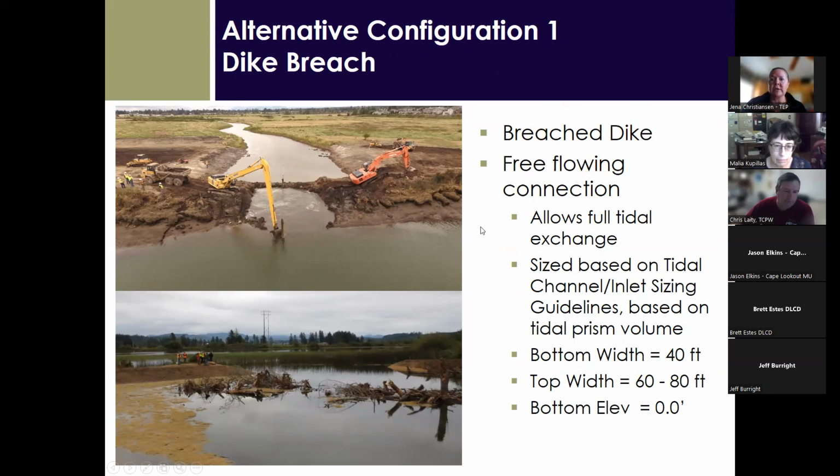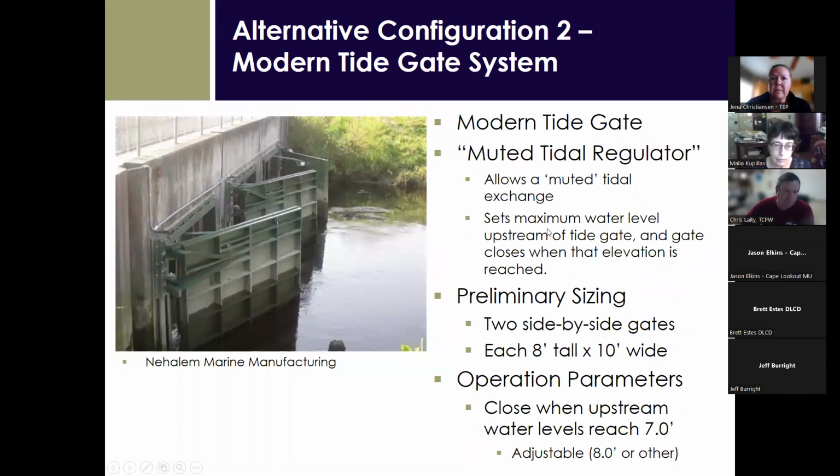These are more of Hunter's notes on ideas of alternatives. Currently, the current idea is 60 to 80 foot top width, 40 foot bottom width. And on the dike, there would be a pedestrian connection over the breach, so that we'd stick with Oregon State Parks' purview of allowing pedestrian connectivity in that area. There are other alternatives that will be discussed as we move forward. There's MTRs, which are very expensive, but we keep saying there's all this funding in the pipeline, so there might be options there as to what we can do.